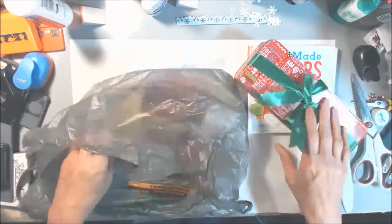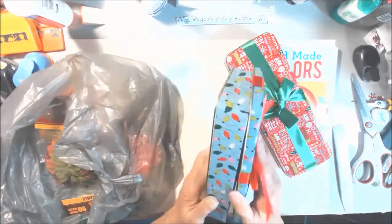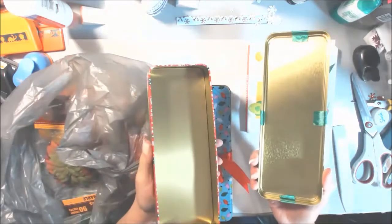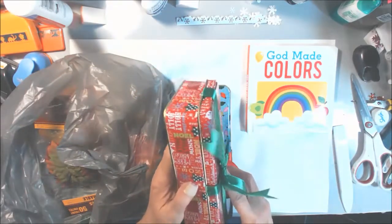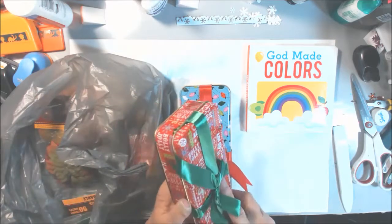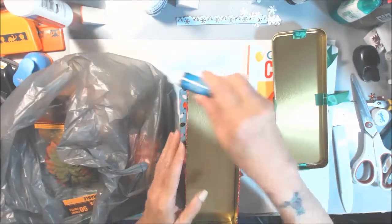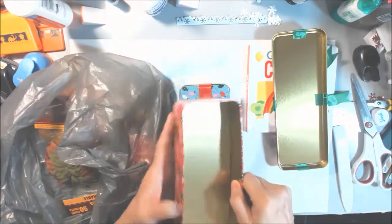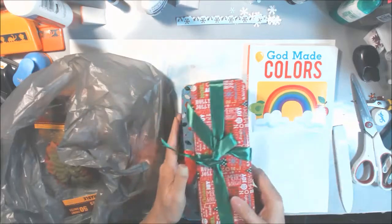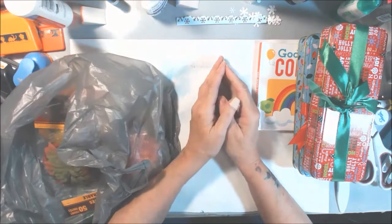Then they had some of these box tins. The long tins, which I thought would be good to put stuff in, you know, crafting stuff, all that stuff that we need. Like, put your glue sticks in there, like that stuff. Pencils, stuff.